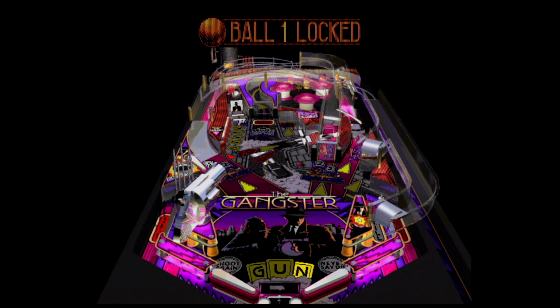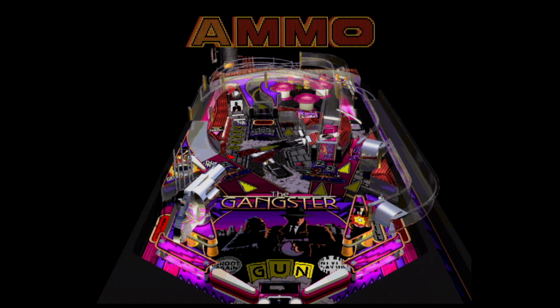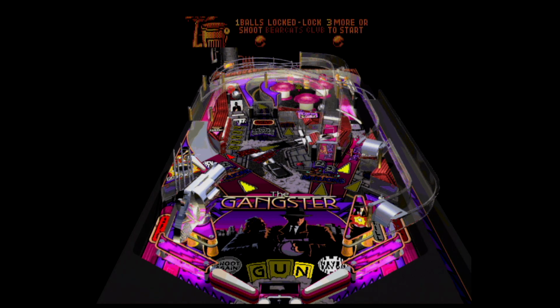Every table has its own unique sound, unlike all the other pinball games so far. Sure, they all have individual music, but Hyper 3D Pinball goes beyond that, with bespoke sound effects for everything.